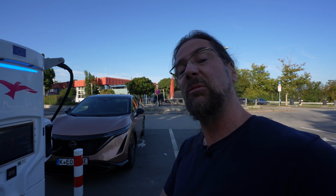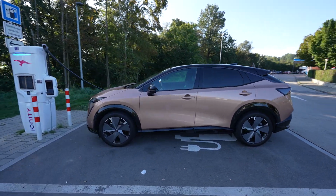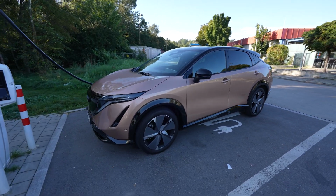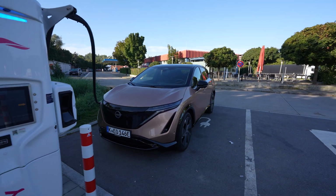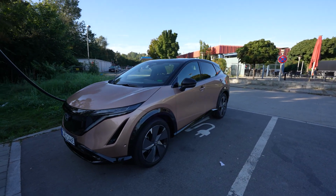Very impressive. Since we still have 25 minutes to go charging from 94 to 100%, I'll show you the car a bit. My wife doesn't like the look. I'm okay with it. She thinks it looks ginormous. I think it's not that big, it's just the form that makes it look very big.